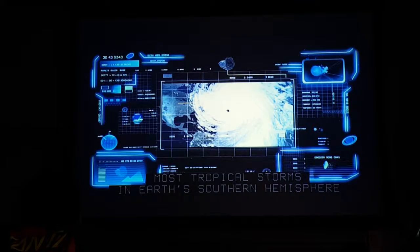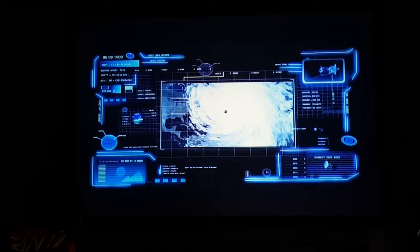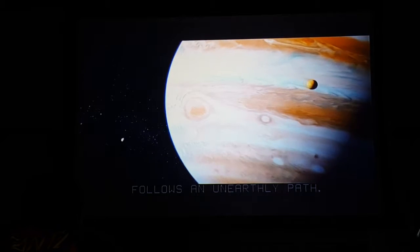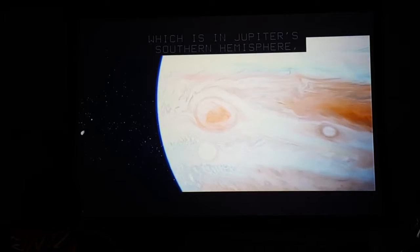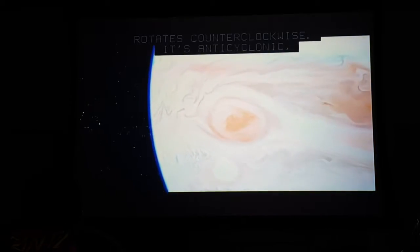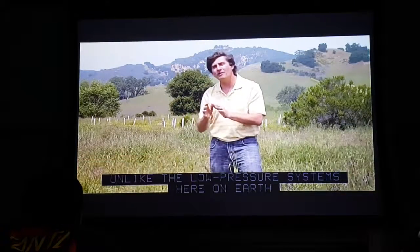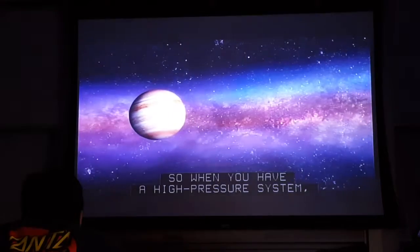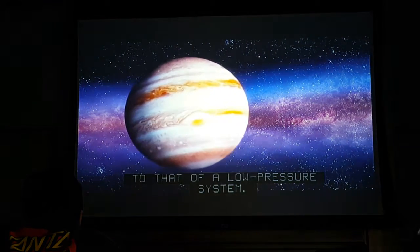Most tropical storms in Earth's southern hemisphere spin clockwise as our planet rotates. But on Jupiter, the Great Red Spot follows an unearthly path. The Great Red Spot, which is in Jupiter's southern hemisphere, rotates counterclockwise. It's anticyclonic. And that's because it's a high-pressure system, unlike the low-pressure systems here on Earth associated with storms. So when you have a high pressure system, the airflow is naturally the opposite to that of a low pressure system.